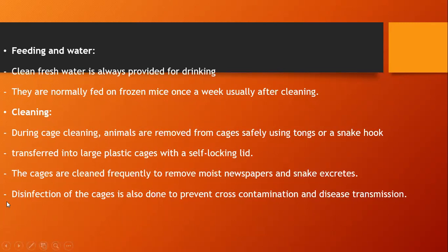During cage cleaning, the animals are removed from the cages safely using tongs or a snake hook and transferred into a large plastic cage with a self-locking lid. The cages are cleaned frequently to remove moist newspapers and snake excretes. Disinfection of the cage is also done to prevent cross-contamination and disease transmission.